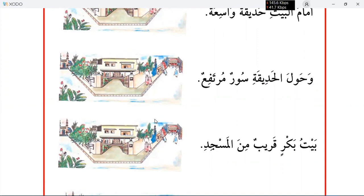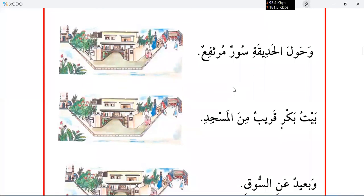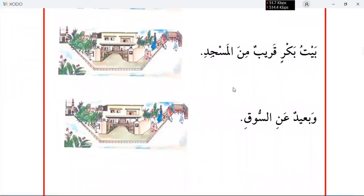I don't know what this means, sir. Murtafiun means high. Surun means fence. It also means wall. Jidar, surun murtafiun. So it also means fence, you can say fence or walls. Around the garden, there is a high fence.